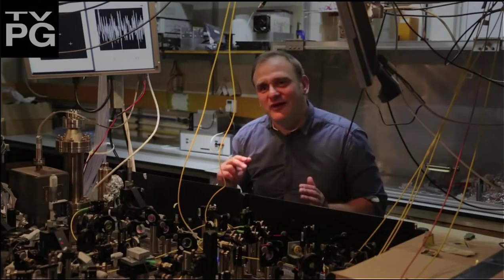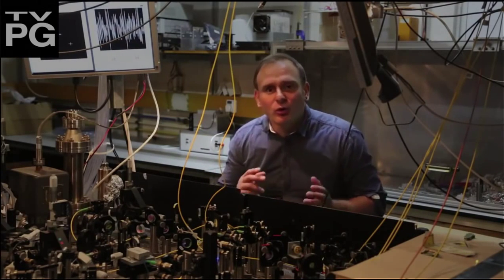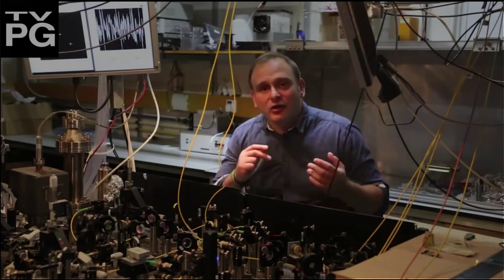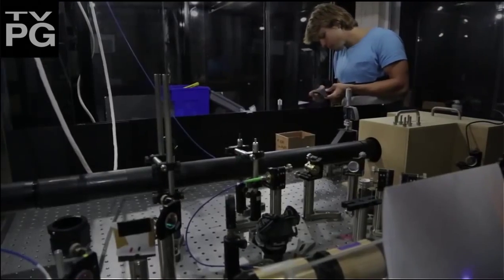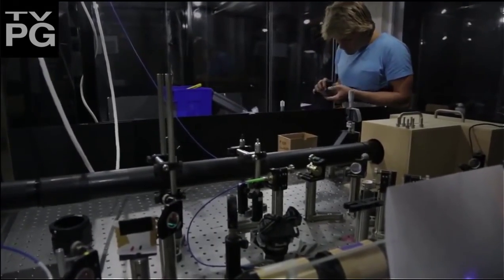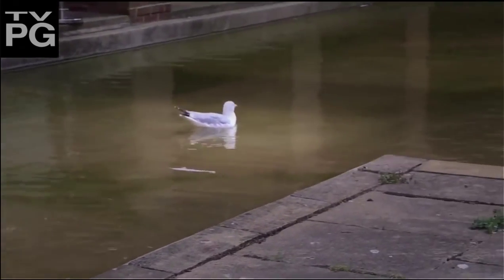So it's literally, there's absolutely nothing in there. And then basically, using electric fields, we actually hold an ion and we can then trap that ion using electric fields, and then we use laser beams to cool that ion nearly to absolute zero.